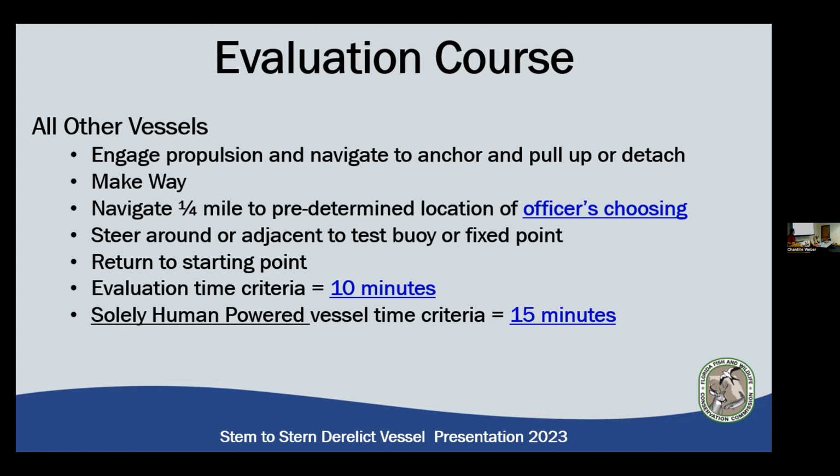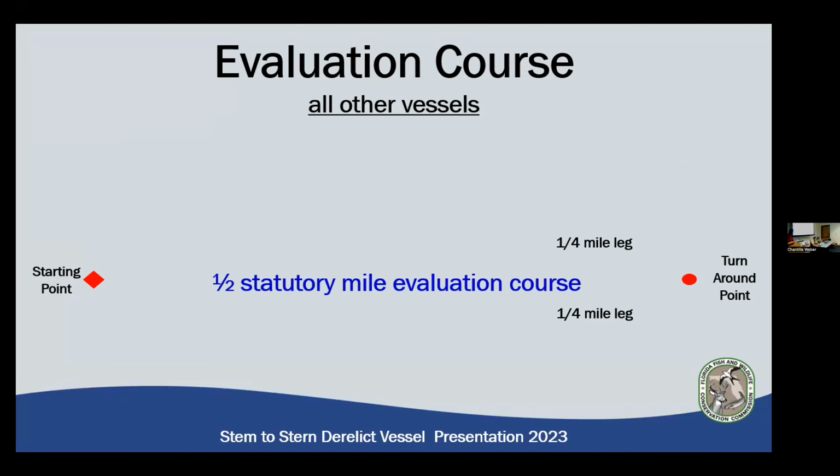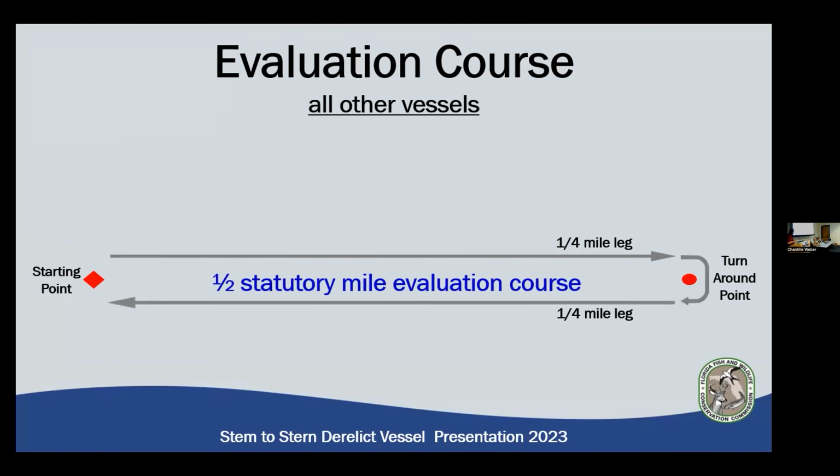And then there's always that person that says, well, I'm not motor powered or sail powered, I'm human powered. What are you going to do about that? And we say, well, you're going to take the exact same test as the motorboat test. You just have 15 minutes to do that instead of 10. So if they've got a 36-foot Irwin and a paddle and they're human powered craft, then they have to go a quarter of a mile with their paddle, come about and return to the starting point. And they've got 15 minutes. Looks something like this. And again, the direction of travel is set by the officer.